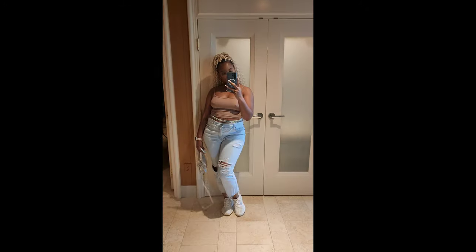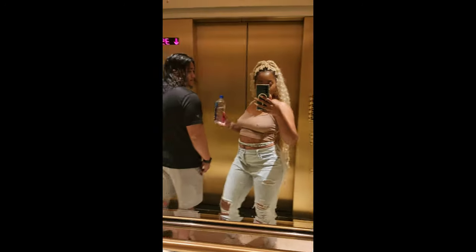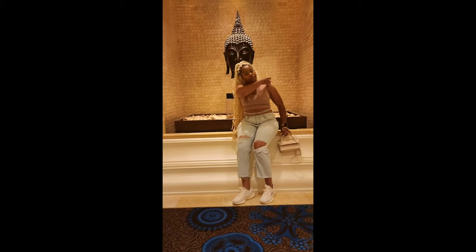And then we made it back to the hotel because I had to do an outfit change. I was not going to walk around in this all white outfit. This was just an outfit for brunch. So I decided to change it to something a little bit more casual, threw on my sneakers so we can do a little bit more walking around. Back in the elevator again. When I tell you I love that elevator mirror and it was always clean. Them wind was on it.